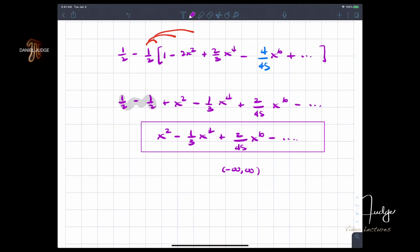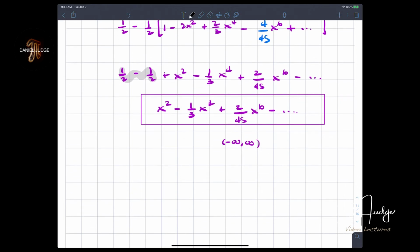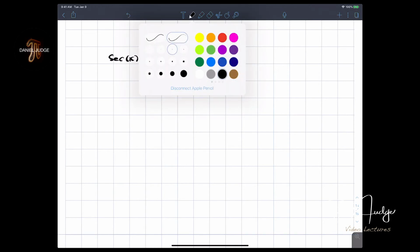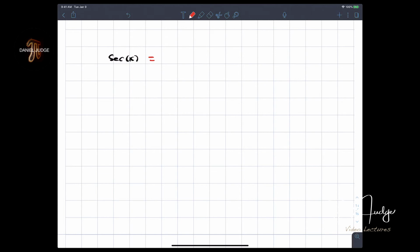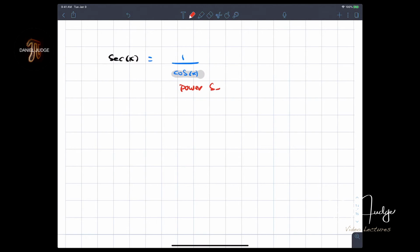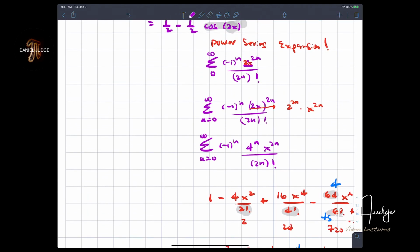Okay. And then you might say they want the power series expansion for secant. You go, well, how do I handle that? Well, remember what secant really is. That's 1 over cosine. So we're going to use the power series expansion for cosine, but this time we're going to have to divide. And remember the power series expansion for cosine. I think cosine, is that even or is that odd? We have it right here. It's even for cosine.